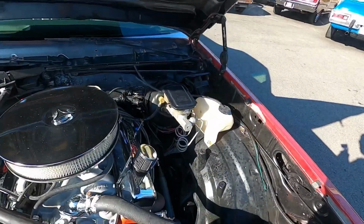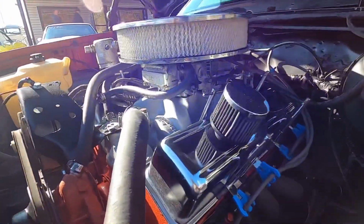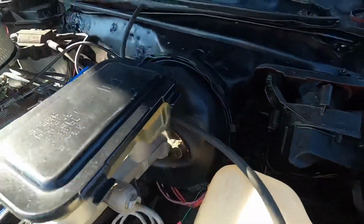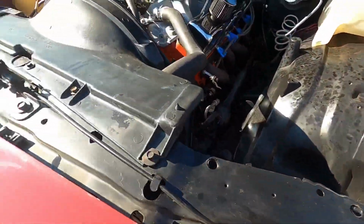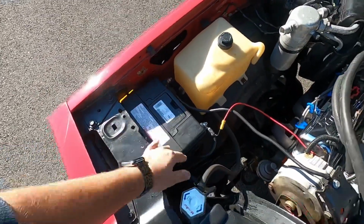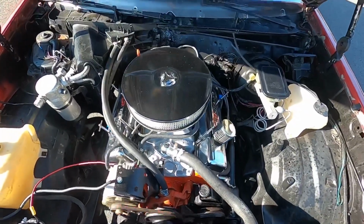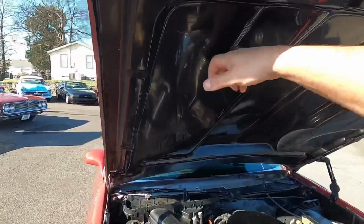This one is nice and quiet, runs good. Like I said, just need the choke set up. Oh yeah, I put a brand new battery in this one. Your AC controls are not all there. Fiberglass hood, nice and light.